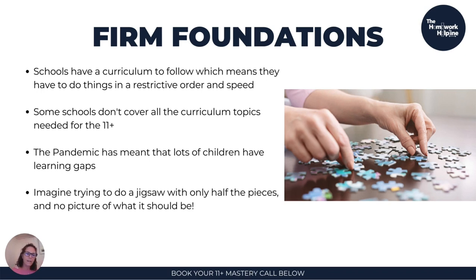And secondly, the pandemic meant that a lot of children who are now in year 5 had some of those basics way back at the beginning of primary school, and some of those key skills are just lacking. They're not there. There are learning gaps that are impacting their learning now in fractions, in basic arithmetic, in words, like word classes, in vocabulary, in reading skills. All of these things could have been learnt back then, but haven't been.